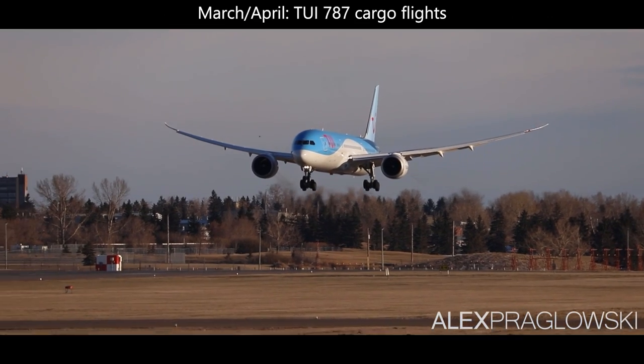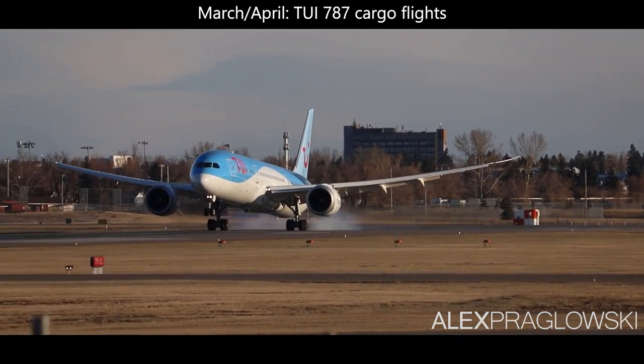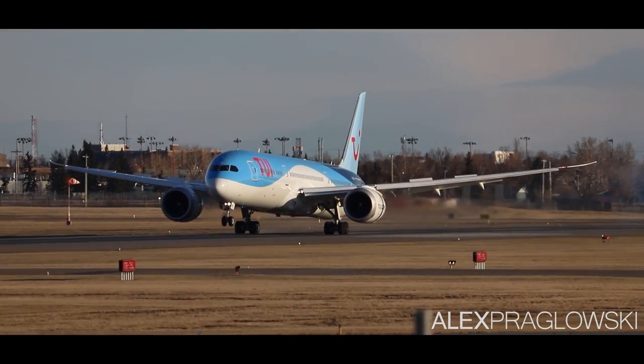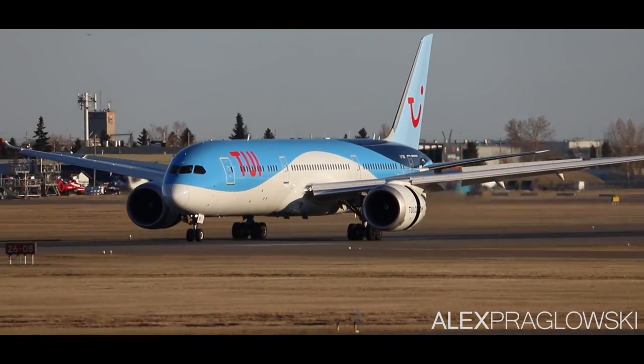In late March and early April, Calgary got a few visits from some TUI Group 787 Dreamliners, flying some cargo flights between here and Europe. In what had been a pretty dry past 12 months for international visitors, these were very welcome sights.